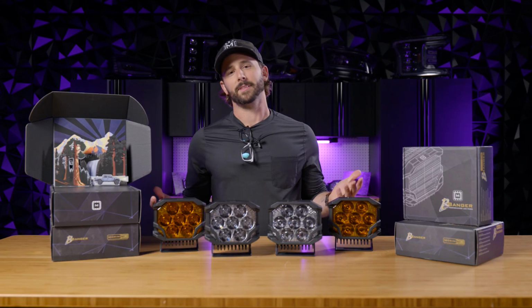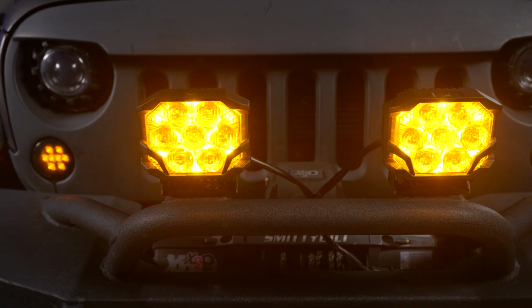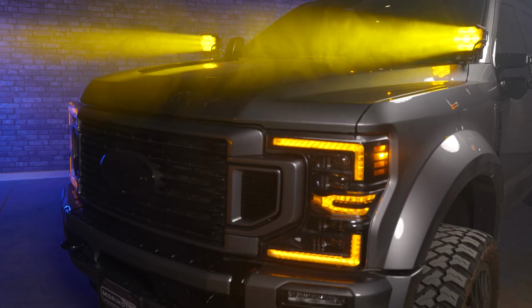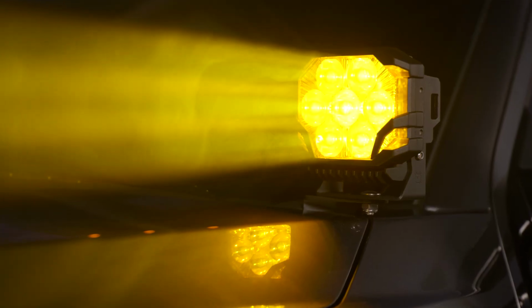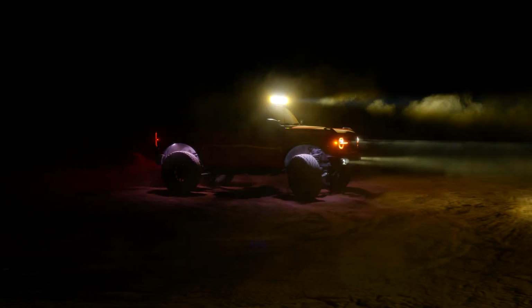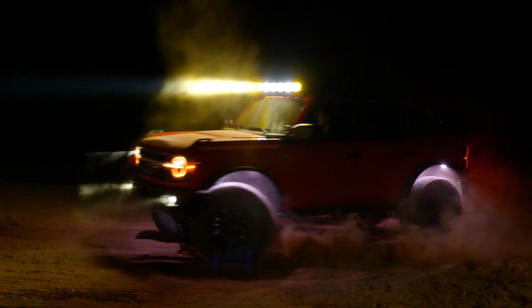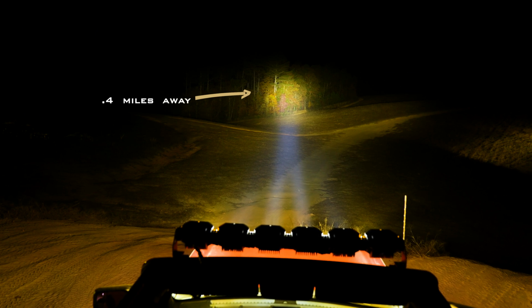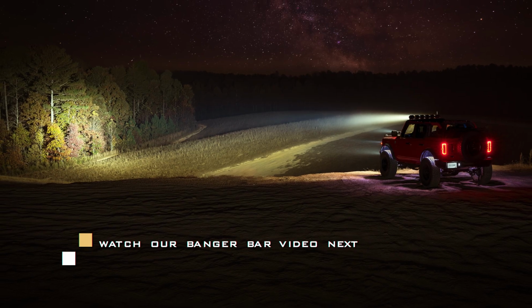So where do you mount something like this? Well, the BigBanger can be mounted to something like your steel bumper, or the variety of vehicle-specific A-pillar brackets we offer, or your roof rack. If you really want to go all out, they can also be linked together into a serious light bar, where you spec the width, the color, the optics, you set the radius, then my friends, you destroy the darkness. Check out our banger bar video for more information on that.